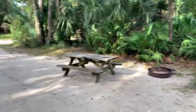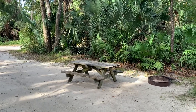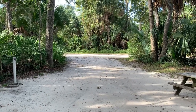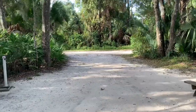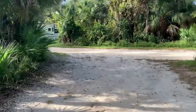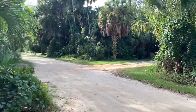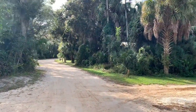Very scenic campground. Lush. You got a fire pit and picnic table. But yeah, a large rig will fit back in here. And you do have electricity, it's 30 amp. And this particular campsite, campsite number 9, it's kind of catty corner from the restrooms. You can see the restrooms atop the building over there. We'll go over and take a look at that in a minute.